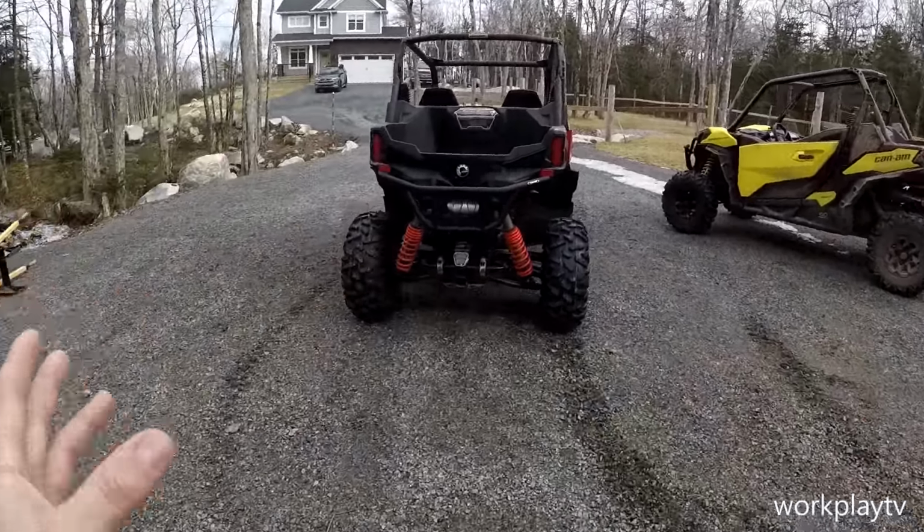That's just the unveiling, the reveal of what we bought, just a walk around of the machine. Obviously, there's going to be lots of trail riding videos once we get out and start testing these things. We'll do some good open driving to test out the speed and the response of these. We'll do some mud driving and see how they are in the mud.